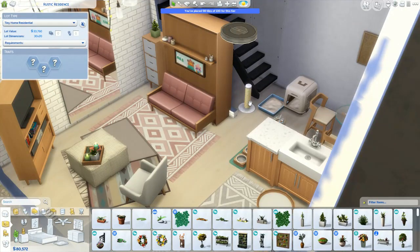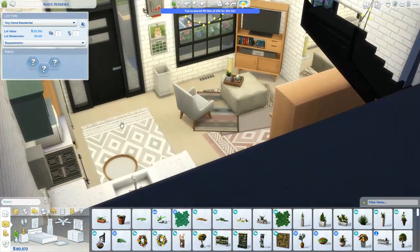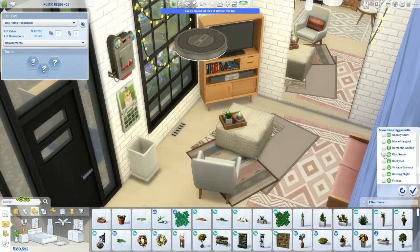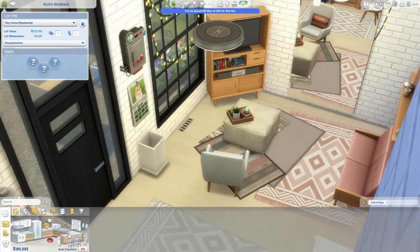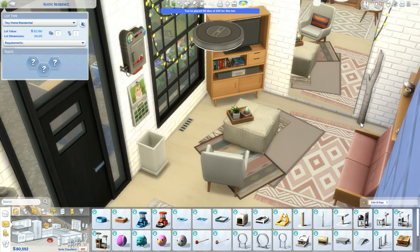For the cat scratcher, can we toss that like right here? Will that be doing too much? No, I want the tall one. That will look a lot better. Cats and dogs. Kitchen. Yeah, that looks a lot better. It matches the vibe, the feel of the house.